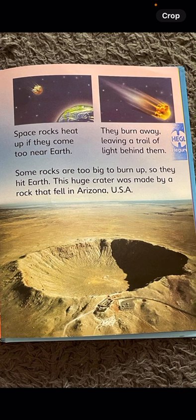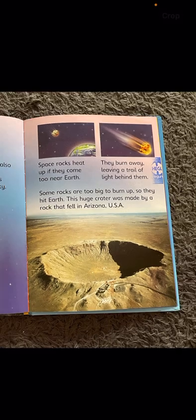Space rocks heat up if they come too near Earth. They burn away, leaving a trail of light behind them. Some rocks are too big to burn up, so they hit Earth. This huge crater was made by a rock that fell in Arizona, USA.